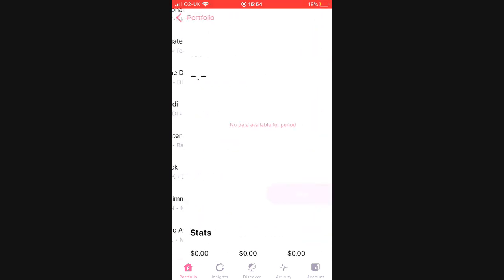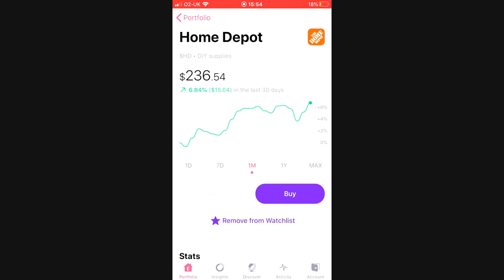Home Depot still up, continues to be up. Haven't really done enough research into this one, but I've seen it on so many other people's pages that I know it's quite a decent stock. But before I would ever part with any money for it, I will absolutely do my own research. But just looking at that performance over time, it just looks great.